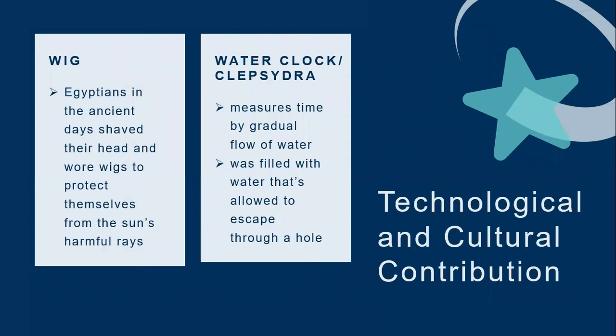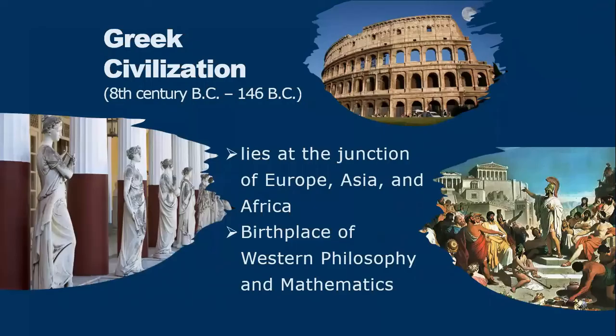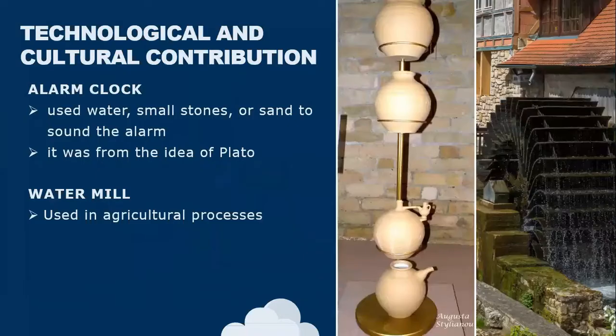Next to the Egyptian civilization, we have the Greek civilization. It lies at the junction of Europe, Asia, and Africa, and is, of course, the birthplace of Western philosophy and mathematics. So they have two technological and cultural contributions: the alarm clock, which uses water, small stones, or sand to sound the alarm. It was from the idea of Plato. And of course, we have the water mill, which is used in agricultural processes.